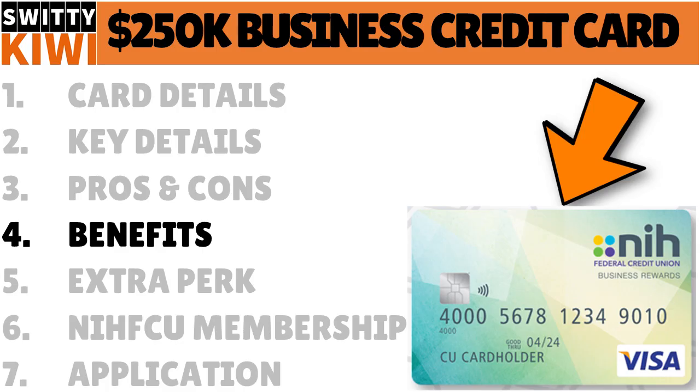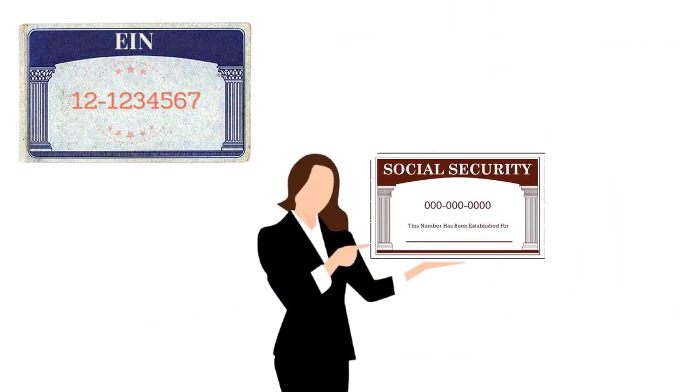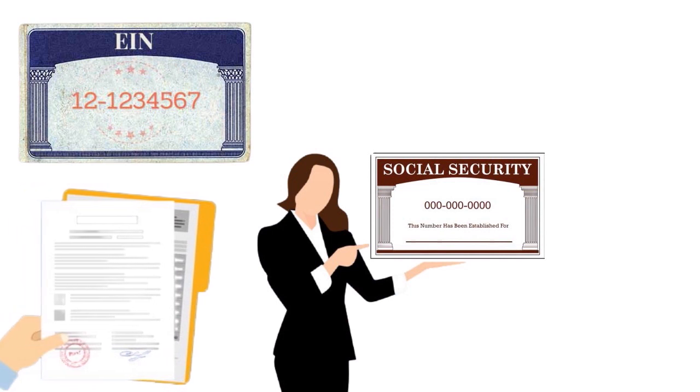Let's talk about now the benefits, folks. The thing here is you can actually get this card with EIN only. Not a problem. Okay, you can apply for this business credit card with your EIN number, but expect the credit card issuer, NIHFCU, to also require your social security number. And if you want to structure this application on an EIN only basis, you need to do it without the online process.